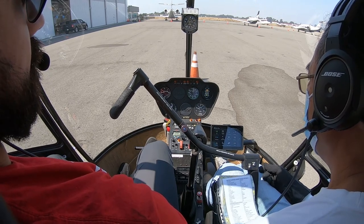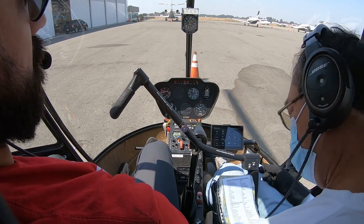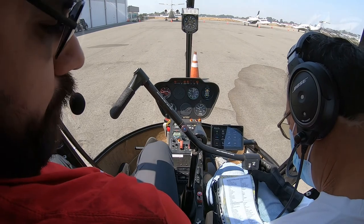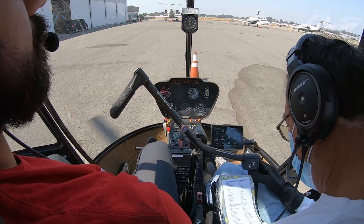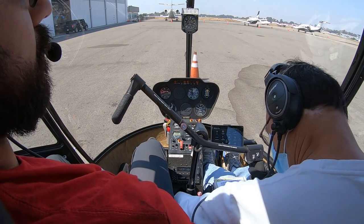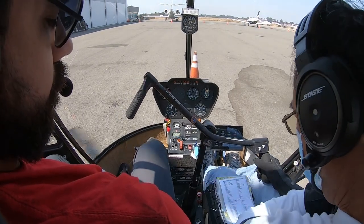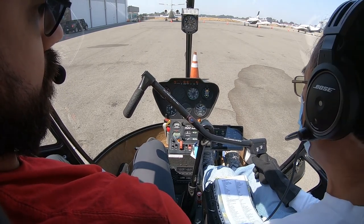Hayward Tower information, India 1950 Zulu, wind 280 at 8, visibility 7, haze, sky clear, temperature 20, dew point 12. Runway 28 left, RNAV GPS approach in use, landing and departing runway 28. Hazardous weather advisories for California and coastal waters available on flight service frequencies. Use caution for increased wildlife activity and birds in the vicinity of Hayward Airport. Notices to airmen, tower light out of service. Caution for multiple cranes in the vicinity of Hayward Airport. For further information, check NOTAMs. Advise on initial contact, you have India.